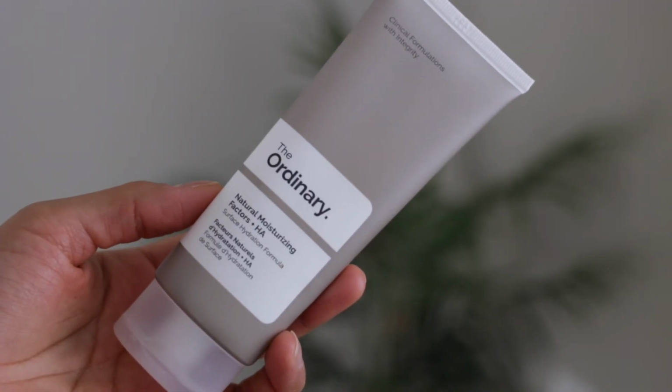Next I have this moisturizer from The Ordinary, and this is the Natural Moisturizing Factor and HA Surfacing Hydration Formula. I'm pretty sure that this also has hyaluronic acid in it. I could be completely wrong, but this is one of my all-time favorite moisturizers, and I've been using this for maybe 2 weeks. I really love this. It's probably the only moisturizer that comes close to my Kiehl's Ultra Facial moisturizer. That's my all-time favorite moisturizer.